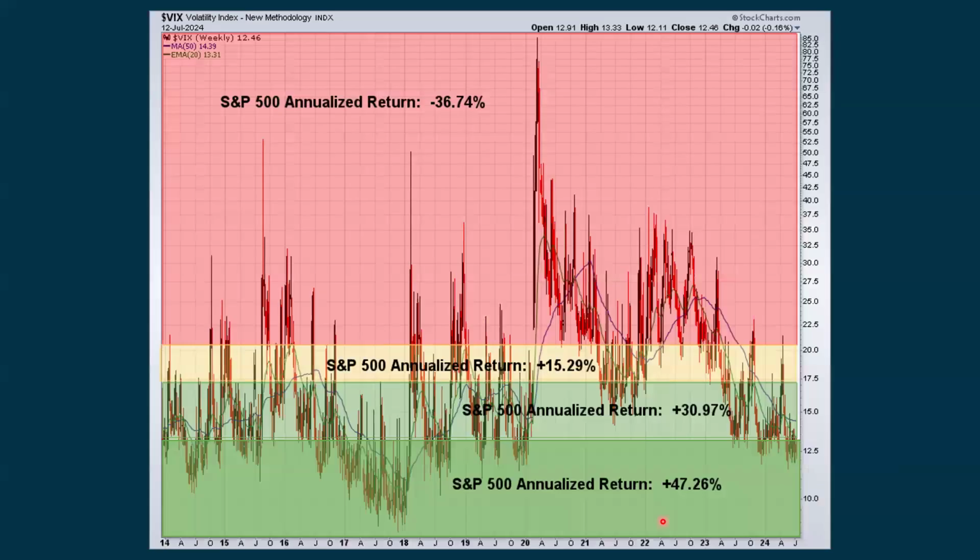Then this is put out by Tom Bowley, who's connected with stockcharts.com. He also has another site called earningsbeats.com. He did some research, and the numbers that you see here were actually from October of 2023, but the chart is up to date as of Friday. And this just says, okay, what happens when we get to different levels with the VIX? And he went back and actually did some research and pounded out some numbers and then annualized these.